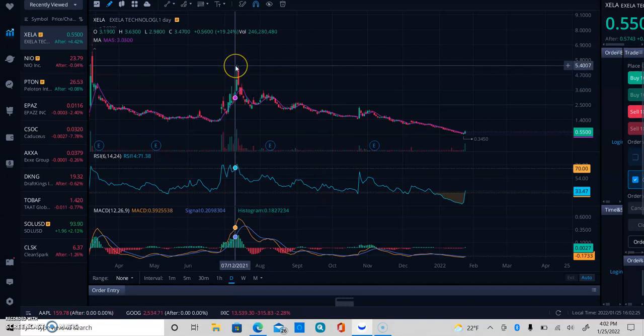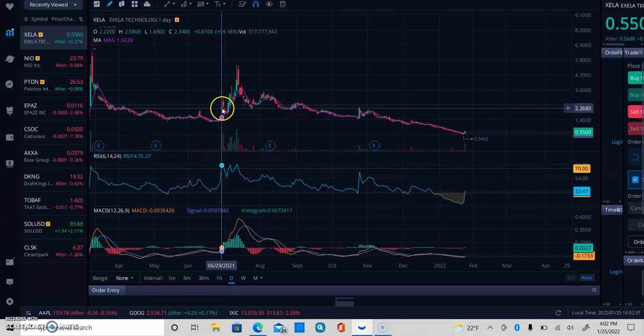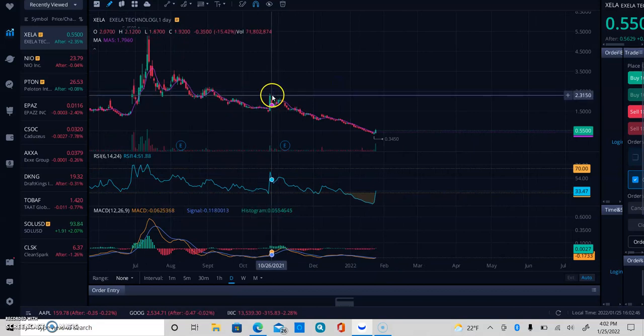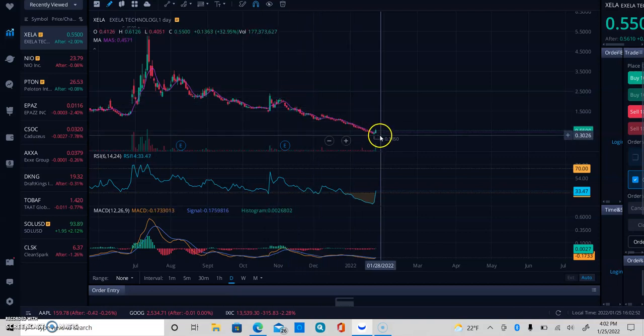You can see back here they were as high as $5.40 on 7/12/2021. Obviously, things were different around this time. This was partly due to, I can't really call this a short squeeze, but higher short interest and higher retail ownership that did cause that price surge all the way up to $5.40. But ever since then, they have been in a pretty consistent and steady downtrend. You can see ever since $2.35 on 10/21/21, they have just been in a straight downtrend all the way down to that recent low of 34 cents.